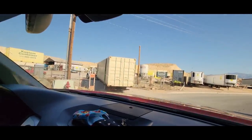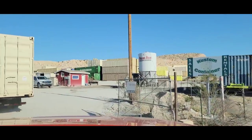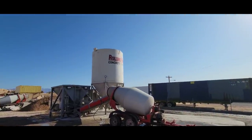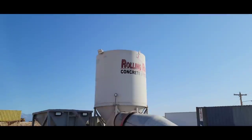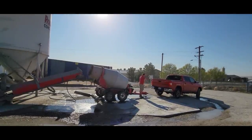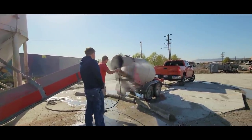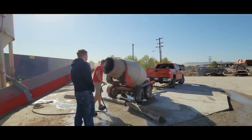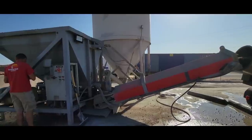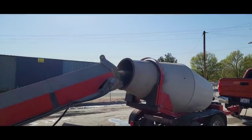We are here at Rolling Rock Concrete. We're gonna get some cement. Concrete. Picking this up. Rolling Rock Concrete. With that, we are getting this ready. So the cement was coming from here. There we go, guys. Shooting that out.